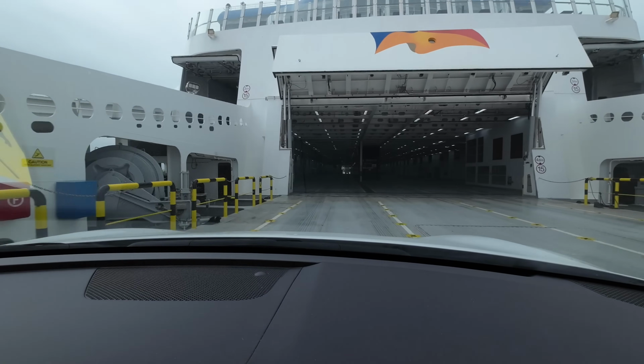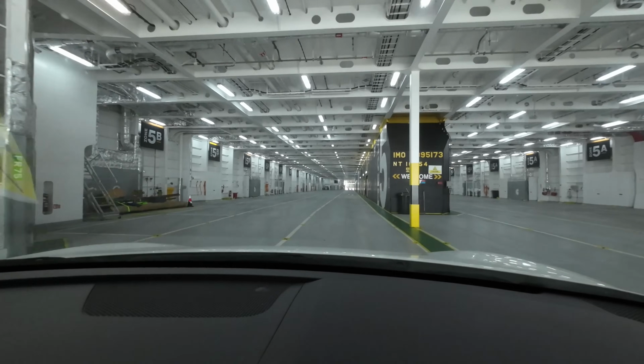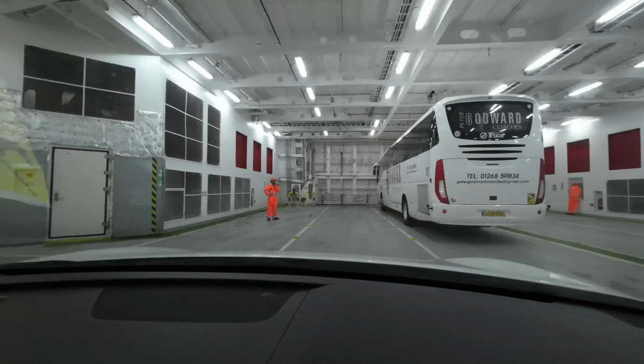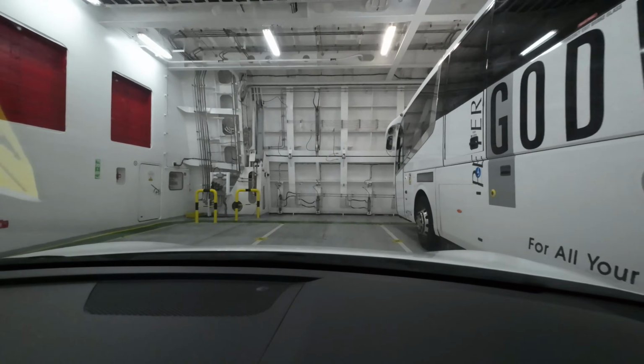As the ferry does not turn around, the Pet Lounge is always at the Calais end of the ship, so I was a little perturbed to be waved through right to the Dover end of the ship to park up, despite my pet sticker in the windscreen.